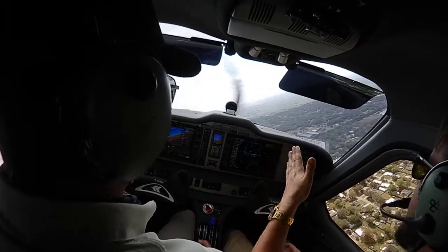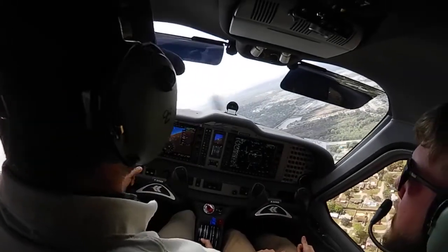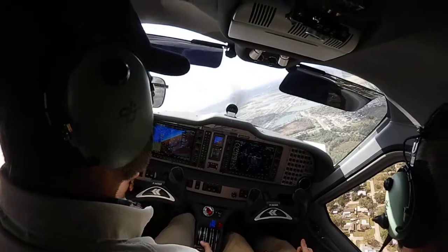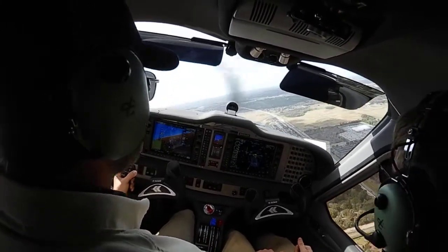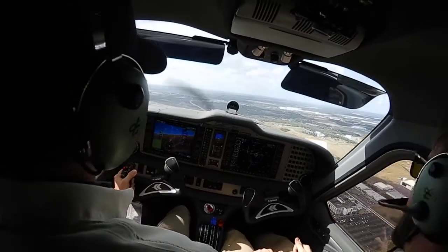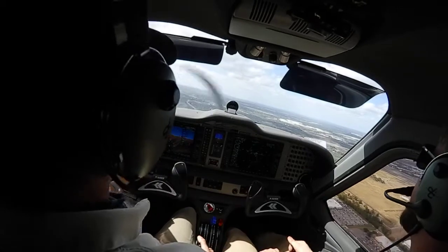So now we got that wind hitting our belly, pushing us over, right? Lakeland Tower, Cherokee, holding short, runway 10, ready for takeoff. Hold short, runway 10. Fly this baby today now. Woo! Hitting it, bud. Good job.